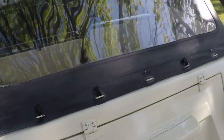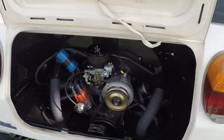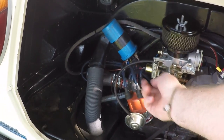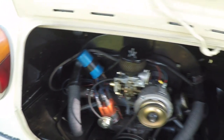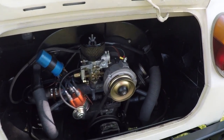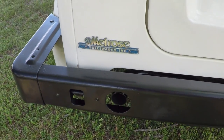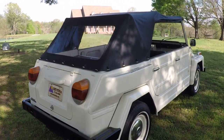It's got a fresh rebuilt engine, 1600 cc flat 4 air cooled. Sounds good. Got an alternator, upgraded ignition system. Great, runs great.